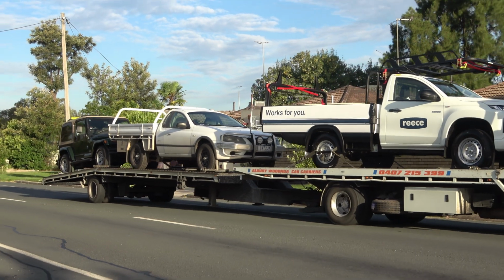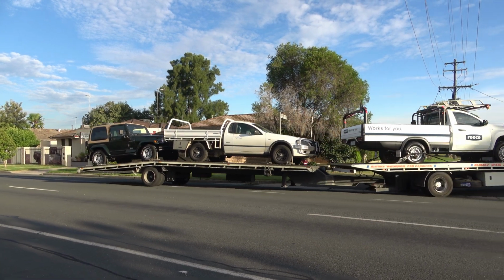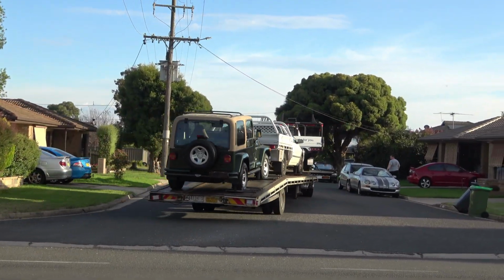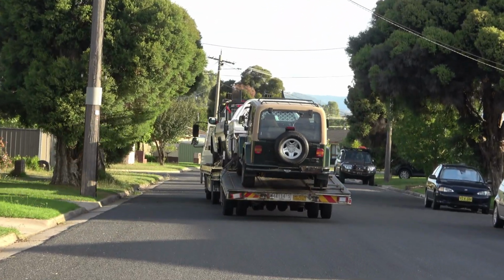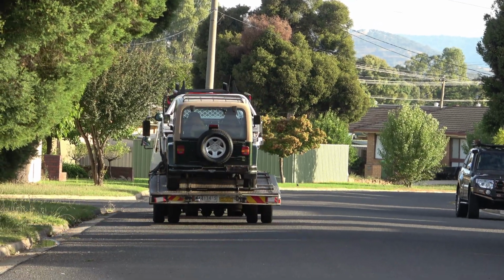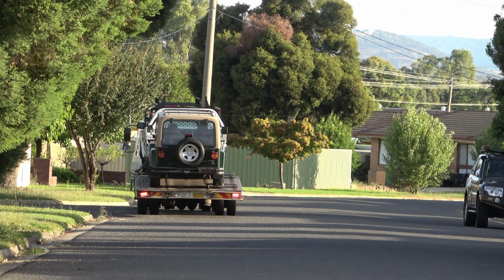I'll give you a hint, it's not the utes. So if you know what you're looking at there, you can see the vehicle on the back of the car carrier there is a 1997 TJ Wrangler. It's the 4-litre, 6-cylinder petrol with an automatic transmission. It's a 3-speed automatic. So yes, we bought a Jeep. And it's going to be really exciting to see how this pans out.